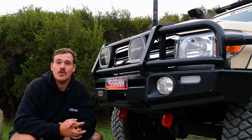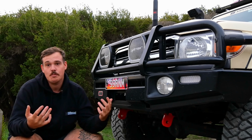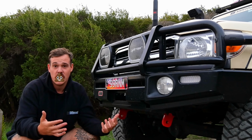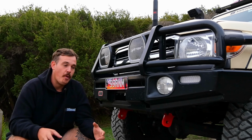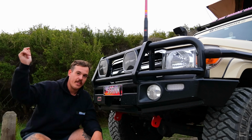Then we went and saw our friends at Automotive Superstore to upgrade the brakes, because let's be honest, this thing is not a light car, and the factory brakes in the machine. So we partnered up with the guys and fitted a full Bendix brake upgrade kit: rotors, lines, brake fluid, pads, and the dual diaphragm booster. You'll see all that now.